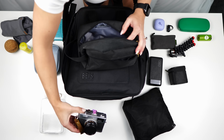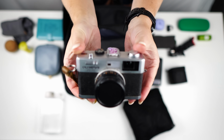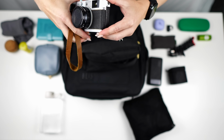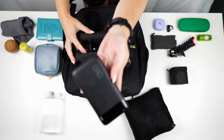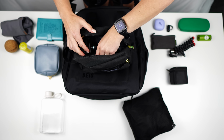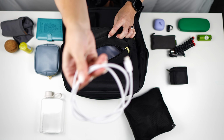Yes, we shoot film photography, and Chris is actually working on a video all about how we shoot film and video, so that's coming out soon. My power bank, I'm bringing this in case I need it on the plane, and yes, they're allowed. A couple of USB-C cables.